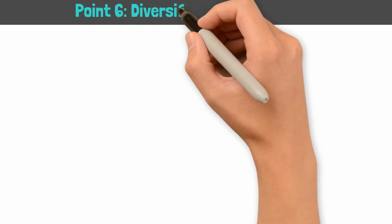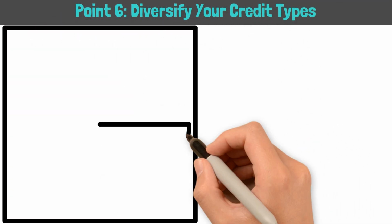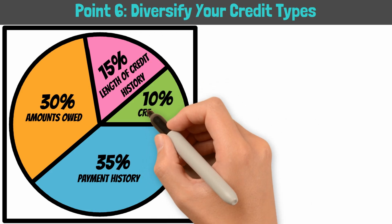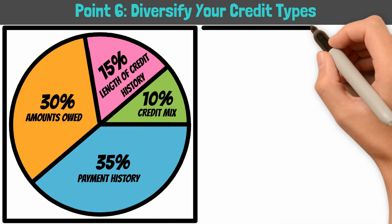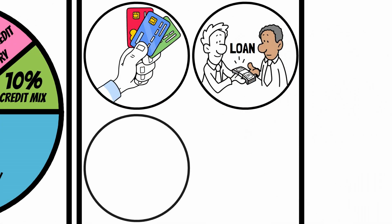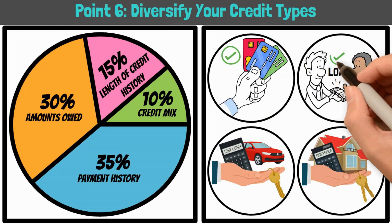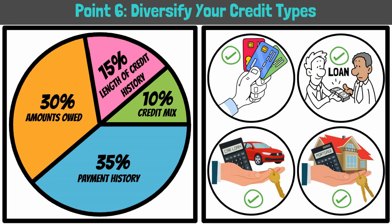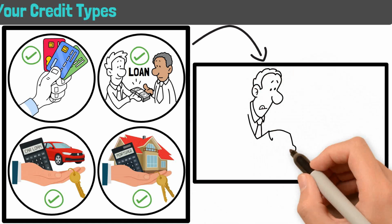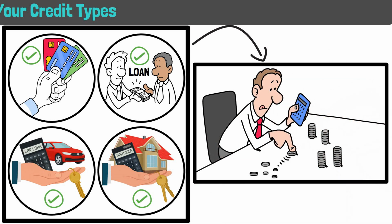Point 6. Diversify your credit types. Diversifying your credit types plays a pivotal role in enhancing your credit score, contributing about 10% to its overall calculation. By managing a variety of credit lines such as credit cards, personal loans, auto loans, and mortgages, you demonstrate to lenders your ability to handle multiple forms of debt responsibly. This diversity in your credit portfolio shows that you have experience across a broad spectrum of financial obligations, which can increase your attractiveness to potential lenders.